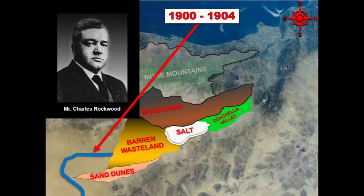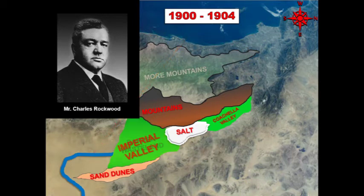And from the year 1900 to the year 1904, that canal flowed from the Colorado River into the desert, to the barren wasteland portion of the desert there, and turned it into farmland, productive farmland. It was very profitable, some of the most profitable land in the United States at that time. He changed the name of the area from the Salton Sink to the Imperial Valley. And things were going great for a few short years.